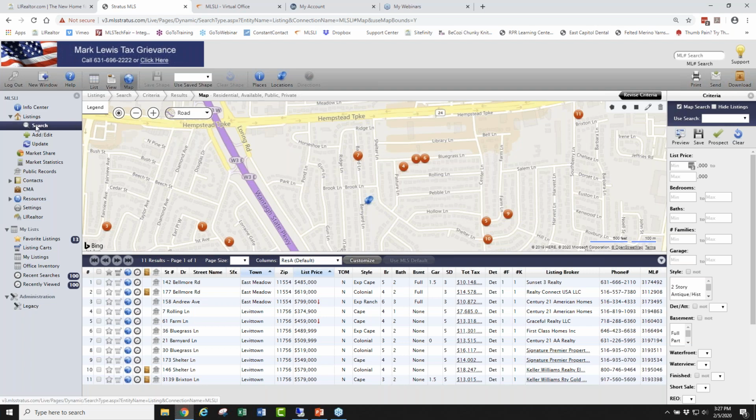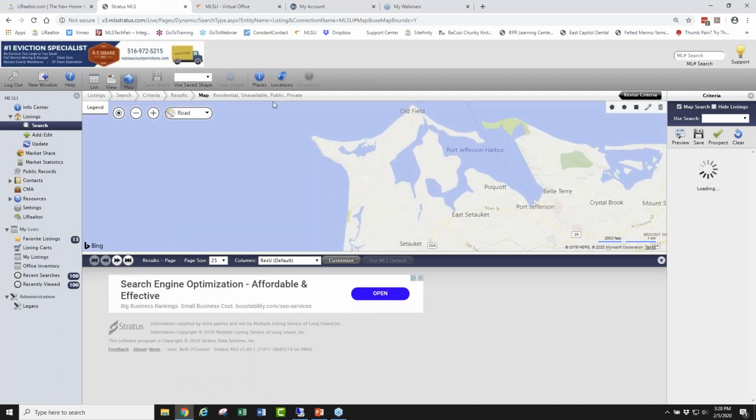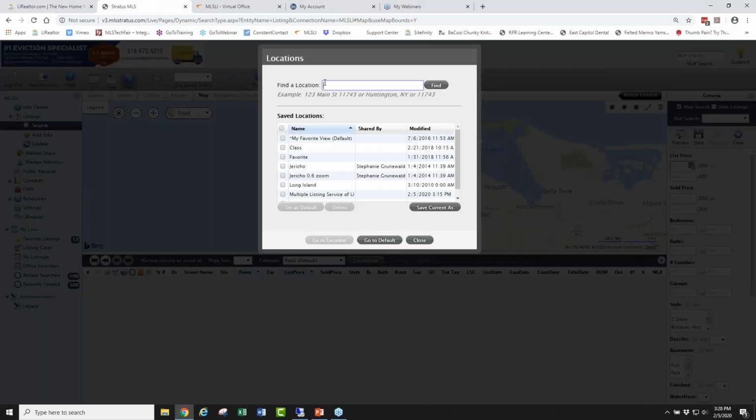So now I'm going to do the same search. I'm just going to click right on search again, map search, but this time I'm going to do the unavailables. I'm going to do properties just like theirs, which is a 3-bedroom Cape. They gave me just a little bit of information, so I'm not going to have too much detail until I have visited the house. So I'm going to leave it at default, and I'm going to continue. Now I'm at unavailable. Again, I go to locations and I type in the address. And I click find.